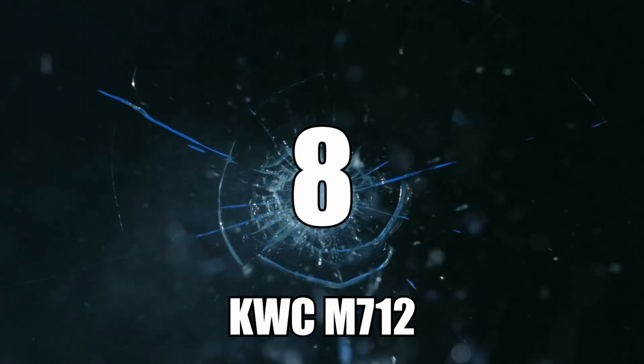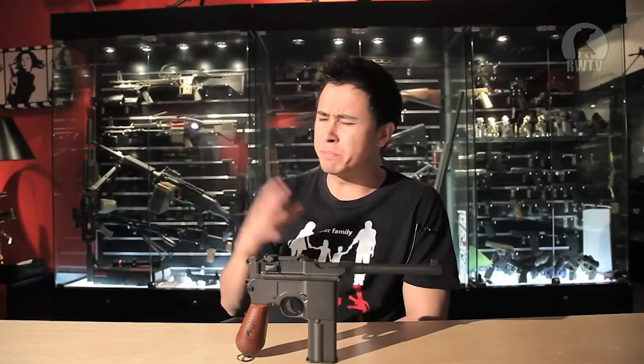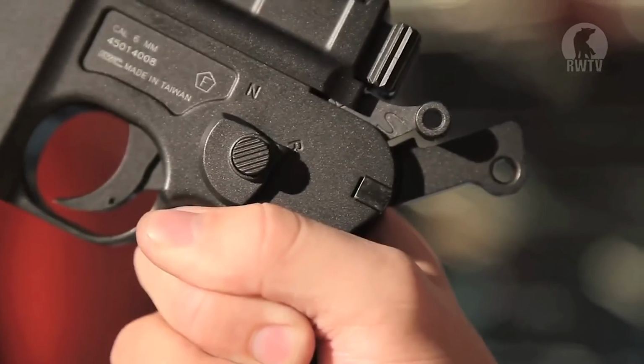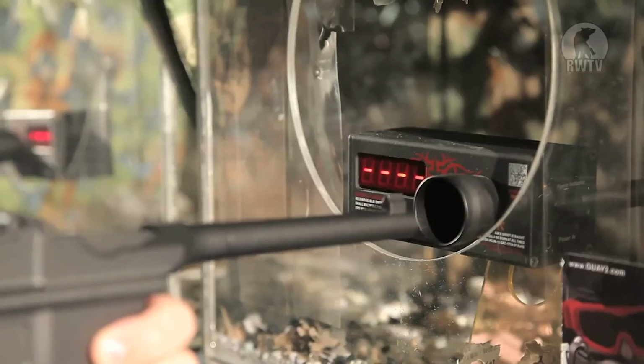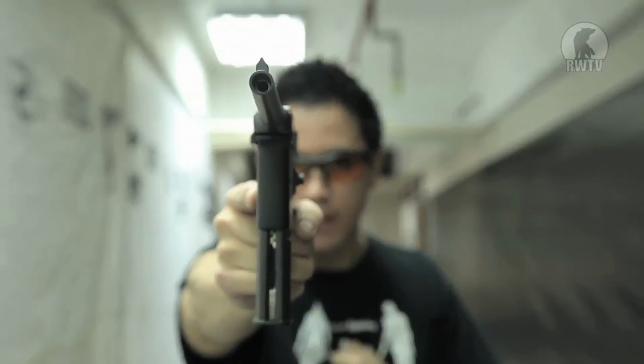Number 8, the KWC M712. The M712 is a really cool gun, and it's extremely iconic. You see it everywhere in movies, video games, TV shows, even in anime. In airsoft, they're no different. These highly popular airsoft pistols are so well loved, they're constantly sold out. And other than their cool looks, they're also highly capable shooters.